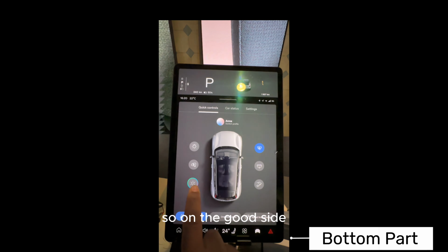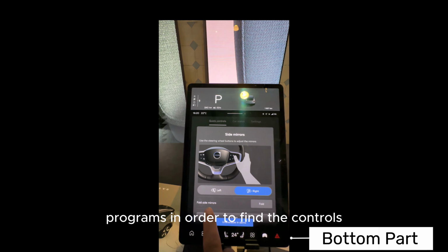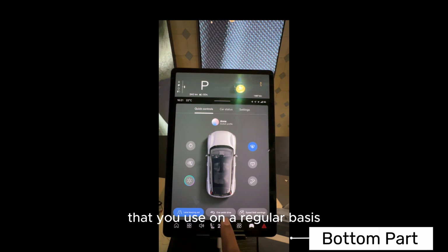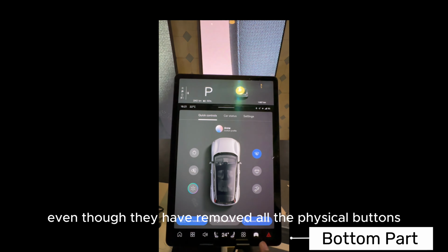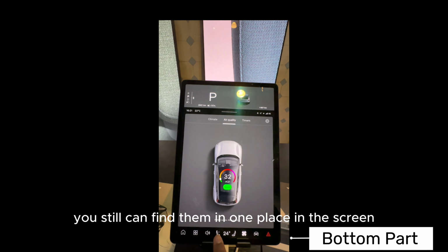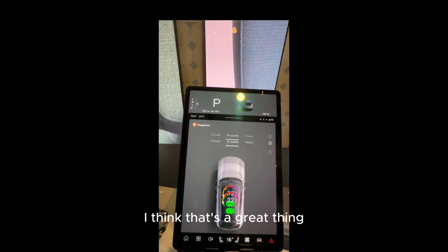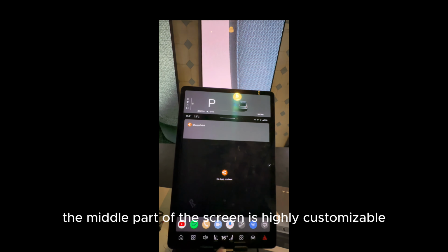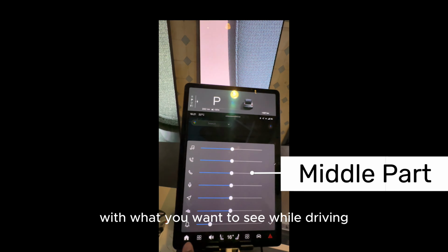So on the good side, you don't have to go through the programs in order to find the controls that you use on a regular basis. Even though they have removed all the physical buttons from the dashboard, you can still find them in one place on the screen and they are not going to move from there. I think that's a great thing. The middle part of the screen is highly customizable with what you want to see while driving.